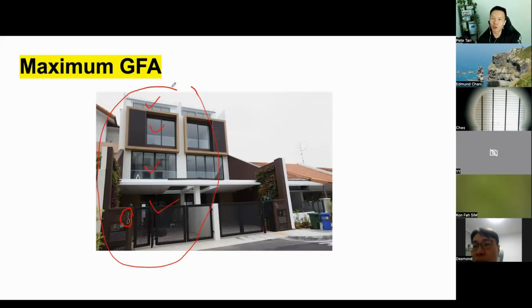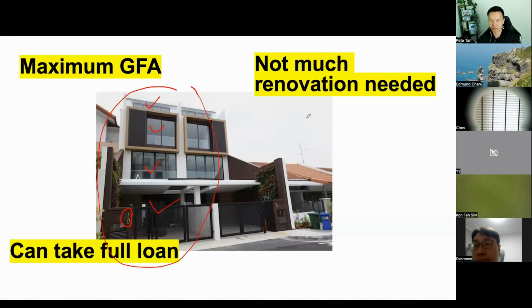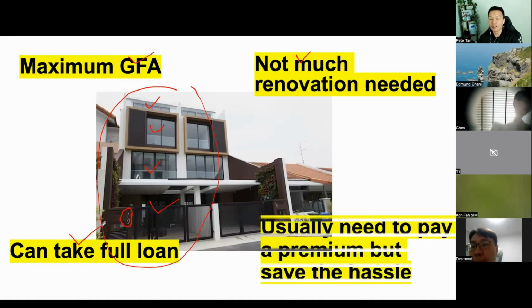And this type, usually when you go in, to be very frank, you don't need to do much. For renovation, you just need to bring your furniture, maybe do a bit of carpentry if you want. And for the whole sum of the purchase price, you can take your 75% loan, no issue. Of course, these are all good, but what is the downside? The downside is, because someone already built the place for you, you need to pay a little bit of premium for it. You cannot expect the guy to go and buy the land, build for you, then charge you cost price. Not so stupid, right?